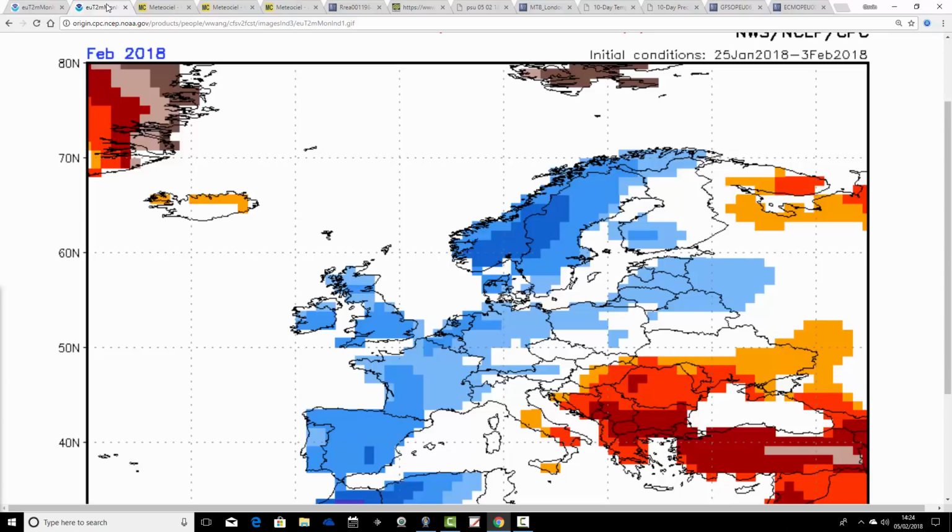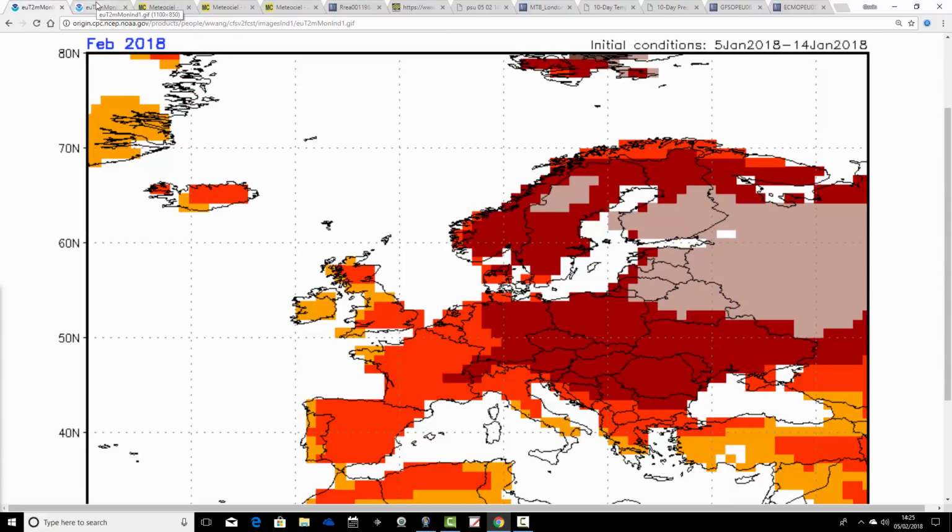So now the model is going for a significantly colder than average February across many northern, central and western parts of Europe. Just the southeast of Europe really has those warmer than average temperature anomalies. But what a change in just 2 or 3 weeks.